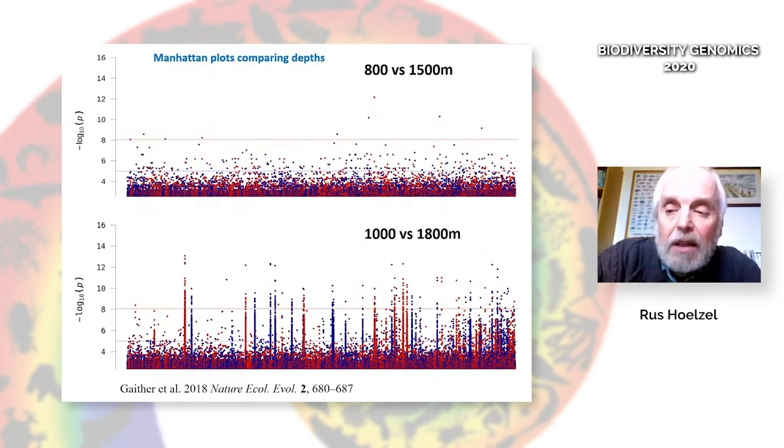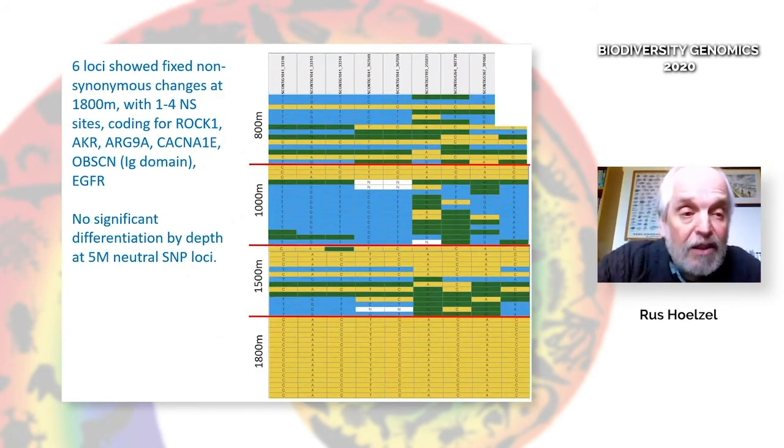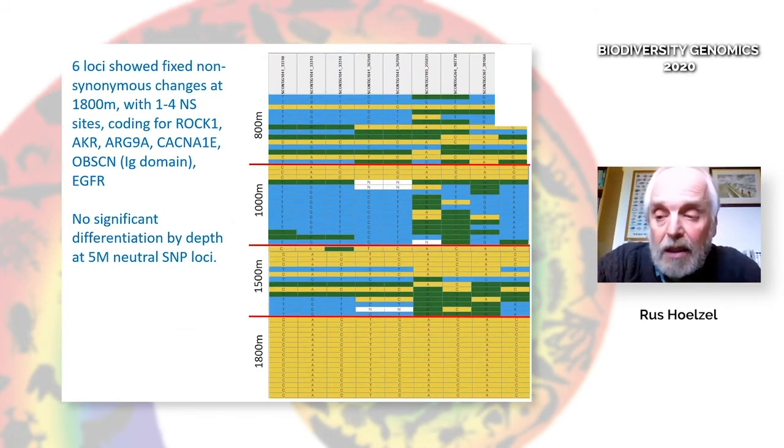Making Manhattan plot comparisons across the genome with habitat depth as the trait factor, we found little effect for most comparisons, but a strong set of outliers for all comparisons against the samples from 1,800 meters, shown at the bottom of the figure here. At 6 functional loci, we found non-synonymous changes that were fixed at 1,800 meters, and there was no differentiation by depth at about 5 million putatively neutral SNP loci.